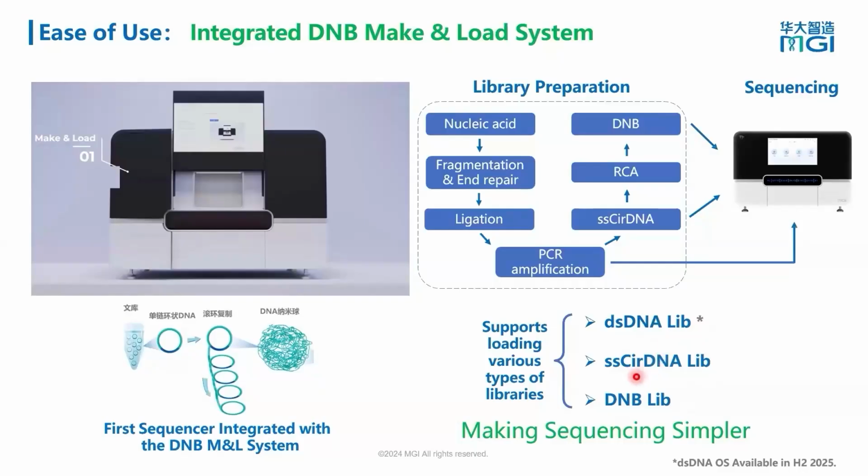If you load single-stranded circular DNA, then the DNA nanoball making can be done by the instrument itself. Or if you load the Illumina double-stranded DNA libraries, then conversion into single-stranded circular DNA followed by DNA nanoball making, everything can be done by the instrument itself.